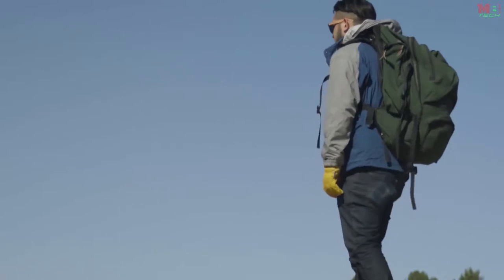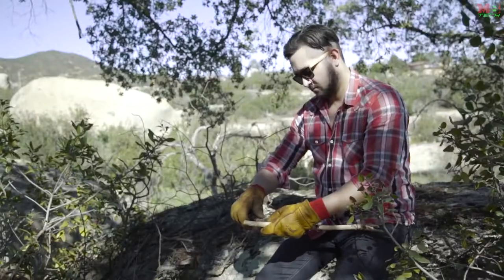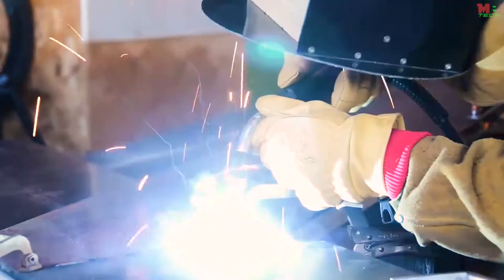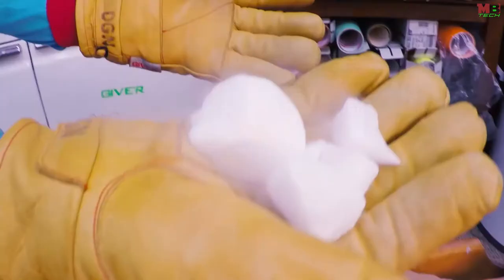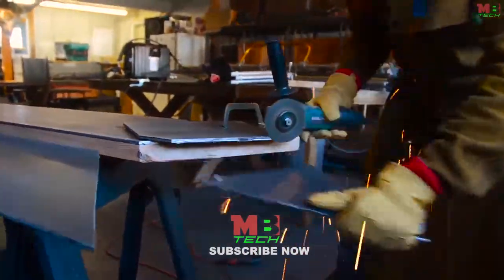We incorporated thinsulate insulation to ensure your hands are always warm, and reinforce the palms and fingertips for protection without sacrificing dexterity or touch. The Four Season gloves have an amazing functional temperature range, taking on everything from sub-zero conditions to over 300 degrees Fahrenheit. You can grab a burning log or even handle dry ice without damaging the gloves or, more importantly, your hands.